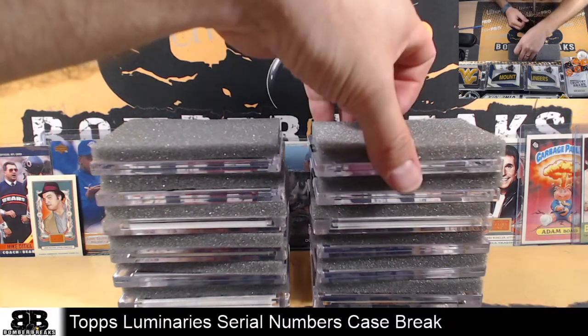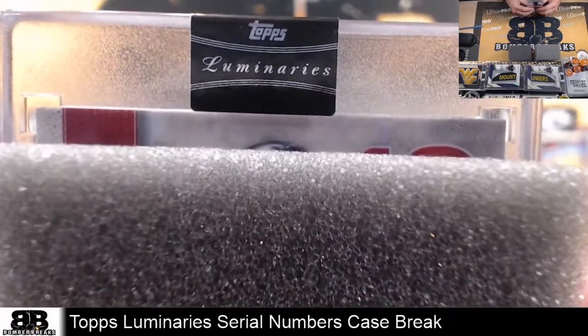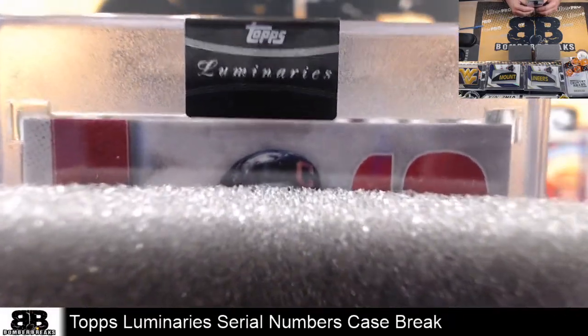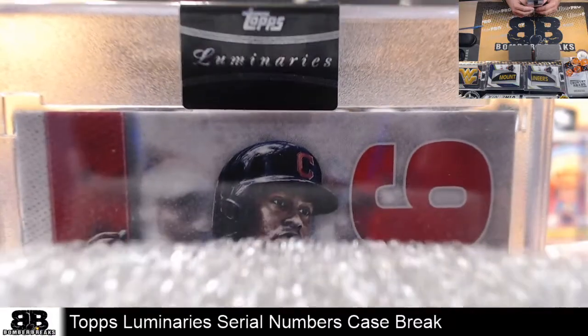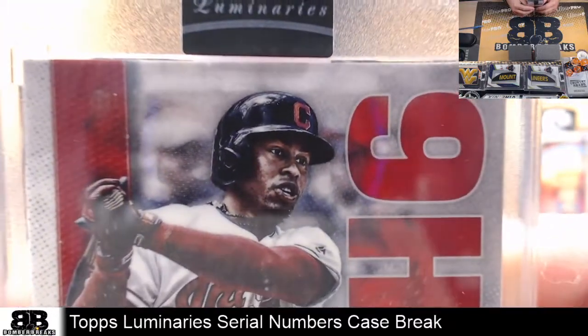All right, here we go. Let's get into this stuff. Luminaries. Good luck, guys. Serial number style. First card up, Hometown Tribe. It's a Frankie Lindor. Who's got it?